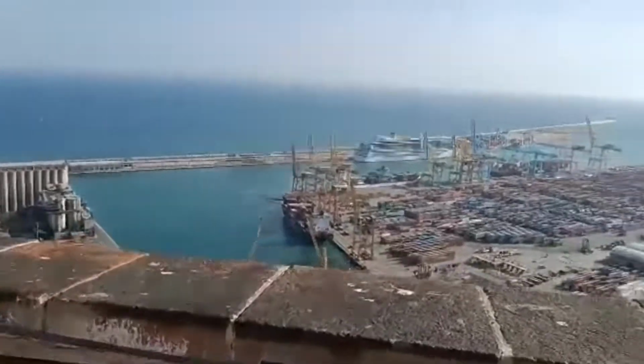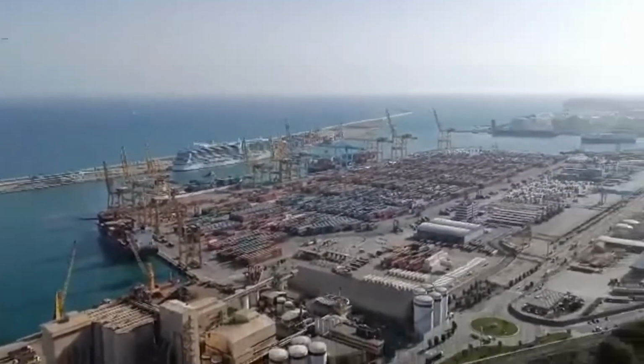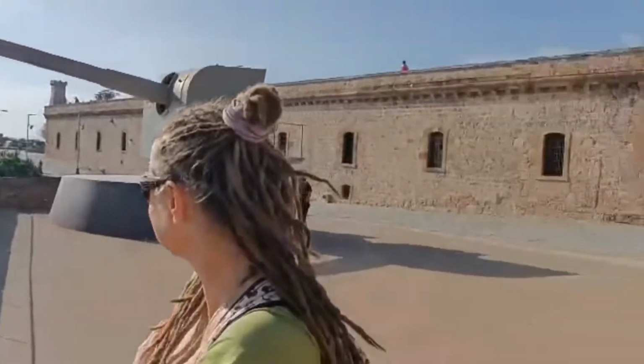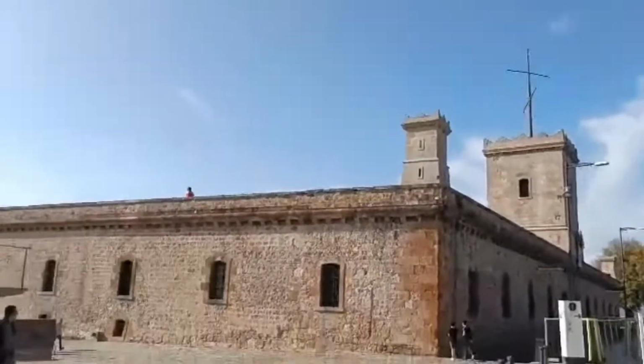The views from the castle are excellent, but range from the city views to the new industrial ports of Barcelona. It's quite amazing how a city can have such beautiful buildings on one side and such an industrial nature on the other, with this castle that's very old in the middle, showing the history of the two areas.